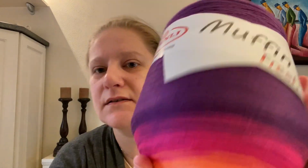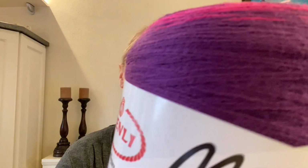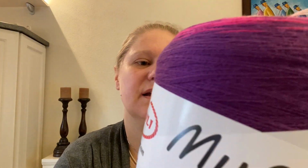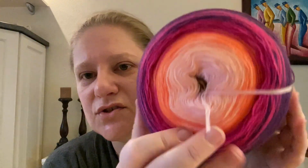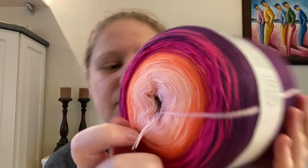So I'm nicely removing this one from its bag. This is how it looks when it's unwrapped. And the Muffin Fresh can be washed at 30 degrees. It recommends crochet hook size 2 to 4 millimeters, and knitting needles 3.5 to 4.5. As you can see here, it's a 4-stranded yarn with a center pull defined up here.